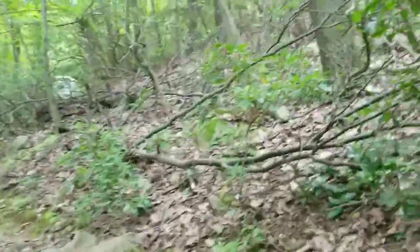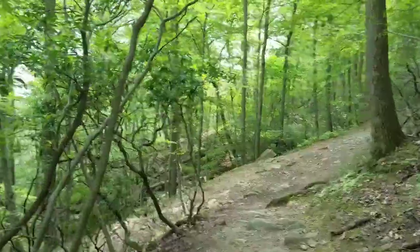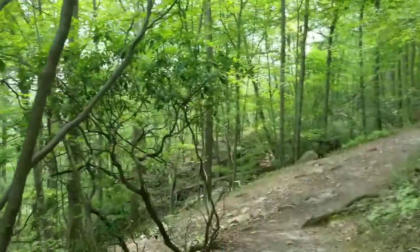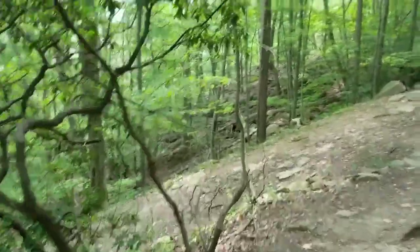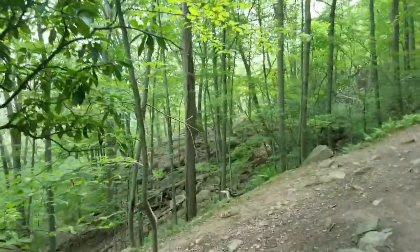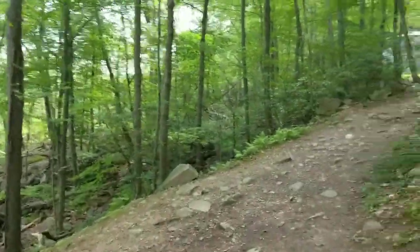So we're gonna go up this way, just looking for a trail, which I see coming up, to go back down. And a good idea would be to grab a long stick if you see one. It's definitely helpful in moments that you're gonna fall.